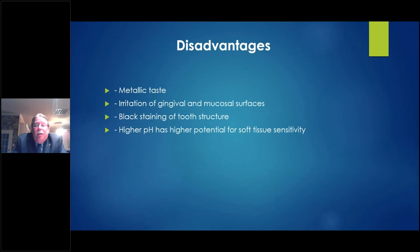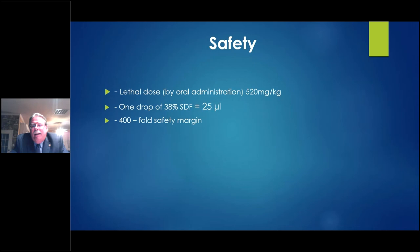And I think you should get consent separately for the application of this, just like we do now for a bamboo board or anything else. I think you should get separate consent for placement of silver diamine fluoride. Is it safe? Oh, heck, it's just like a sodium fluoride varnish. 400-fold the margin of safety. This is safe, guys, and it's a good thing.